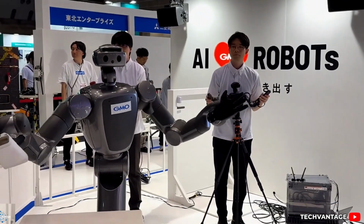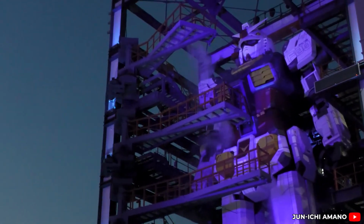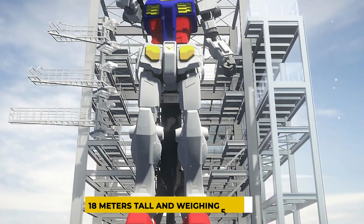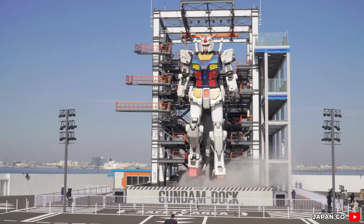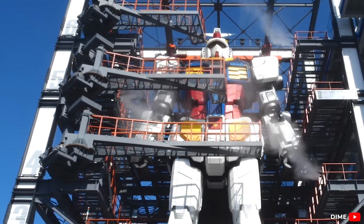Japan's love of large robots took a real turn in December 2020 when Bandai and partners unveiled the moving RX-78-2 Gundam at Yokohama. 18 meters tall and weighing 50 tons, it could move its head, raise its arm, and bend its knee with smooth grace. Hidden servo motors and custom gearboxes powered each motion.